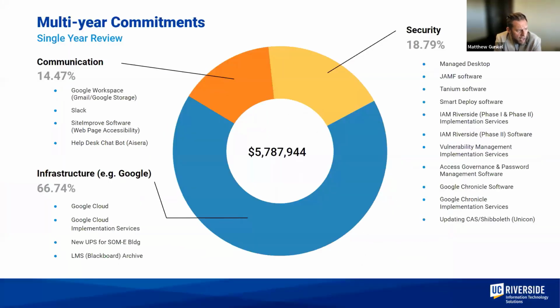So to give you a sense of how this multi-year commitment breaks down, this slide just gives you a sense of the overall spend. And again, the commitments that ITS is making in improving our infrastructure and in bringing you improved service. Next slide.